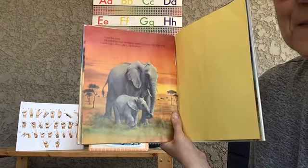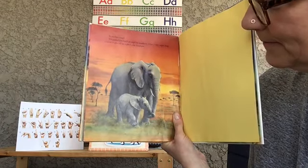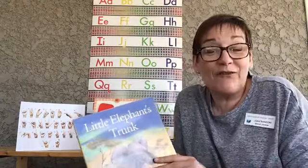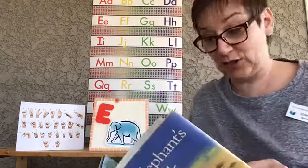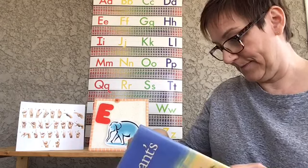Isn't that nice? It's like they're holding hands, but they're holding trunks. And it turns out that a trunk is a very useful part of the elephant, isn't it? This elephant did a lot of things with its trunk. What did it do? What was the first thing it did?